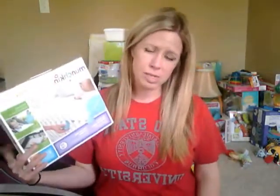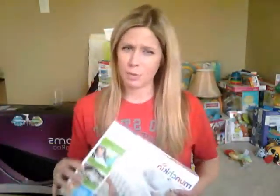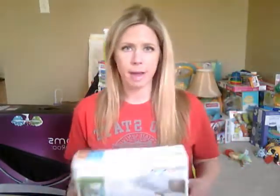It's got 2 speeds. It lasts 30 minutes, so we'll see if the duration's okay. And it takes 4 AA batteries. So again, we'll see how long the battery life lasts in one of these. But I'm really excited that I can use it for the crib, the swing, the bassinet, and the bouncer. So again, yeah, I'm going to be going through a lot of batteries.